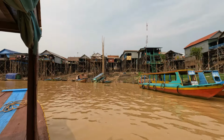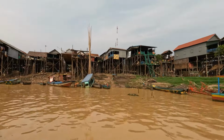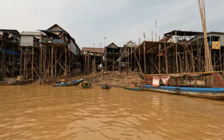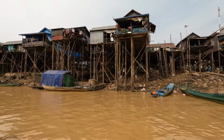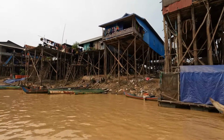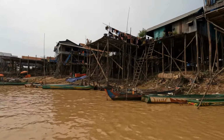And the water in the river looks quite muddy, quite sandy. Maybe that's because it is the dry season and the water's low, and the boats driving up and down disturb the mud and the sand on the bottom of the river. It may be that when it's in wet season and the waters are deeper, the water becomes a little bit more clear.